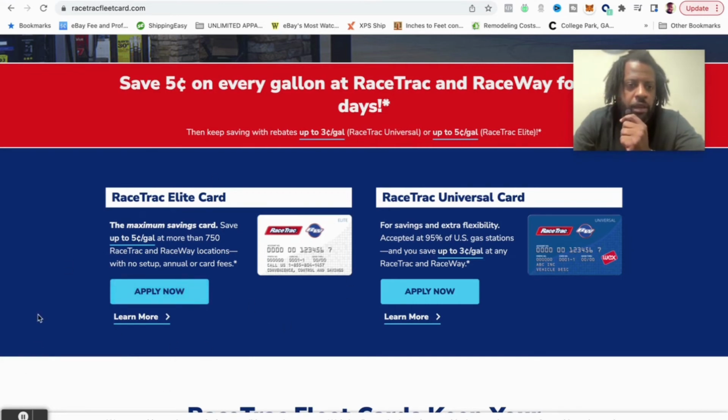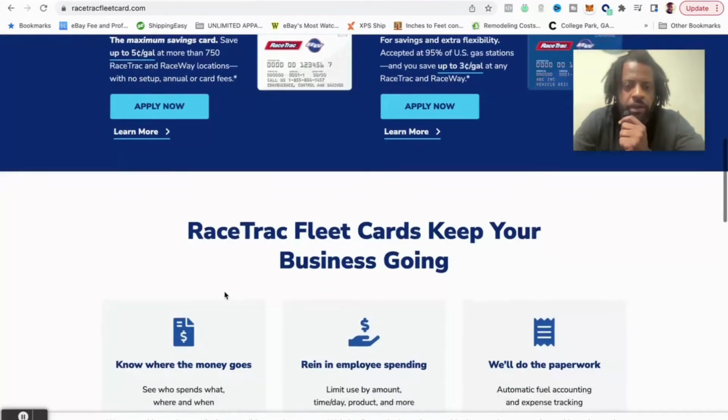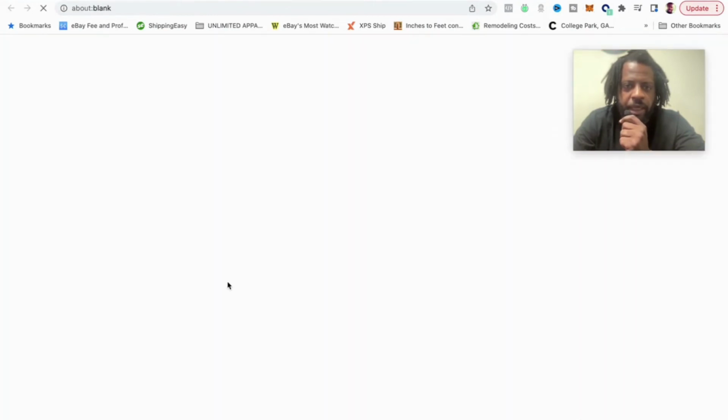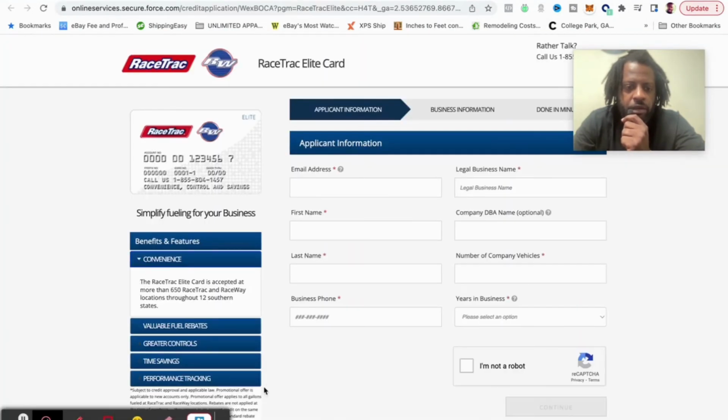So go ahead, and if you're starting a business, I would take my chances on the elite card, but that's up to you. Just got to navigate the site. Once you click on it, hit apply, it takes you to the application screen. The screen looks awfully familiar and awfully similar to the Shell screen.